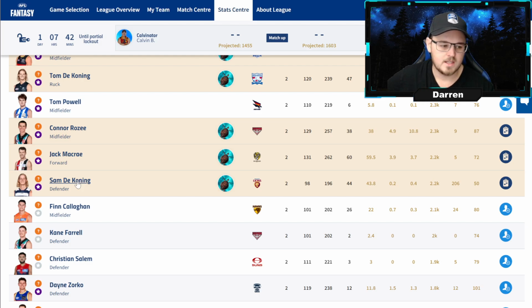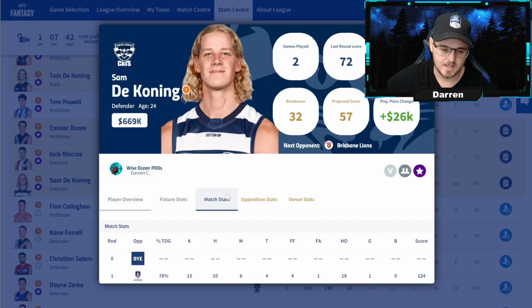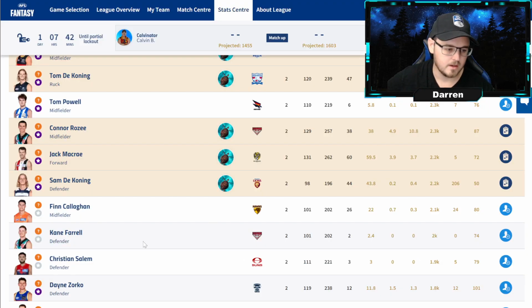I would not be trading in Sam De Koning this week or ever, honestly, because there is a very big chance that he goes into the back line a lot more in the coming weeks as they come up against tougher ruckmen, and there's potential that Stanley comes into the side. So I would not be trading him in this week. I'd only be going to Freyna, if not going down to a couple of other smaller defenders like we've seen here, Farrell and Salem as such. So I would not be going Sam De Koning at all.